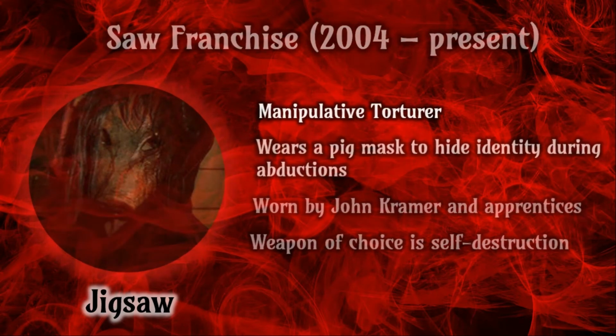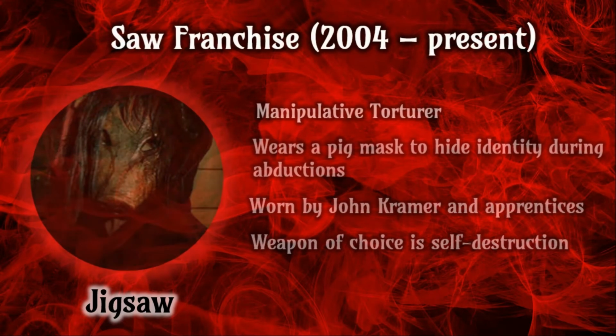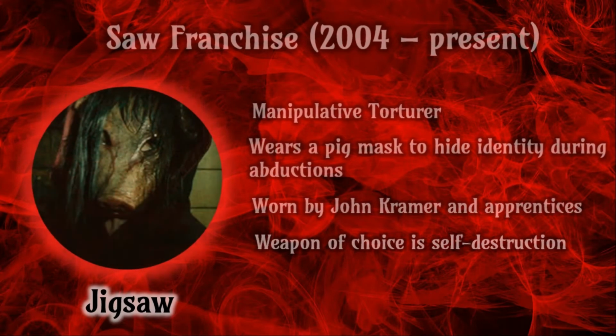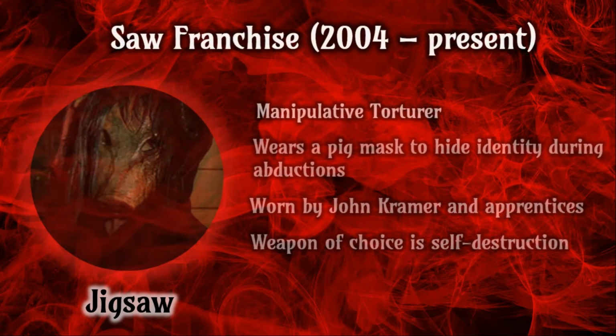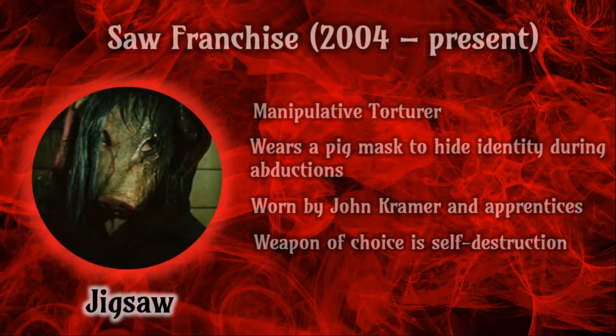What I like about this mask is that while yes, it is there to hide the identity of the person who was doing any abductions, it is a terrifying sight. The very first time we see it in the first Saw film, it is terrifying. I would not want to be in a dark room with somebody who was wearing this. I would immediately think I'm going to die.